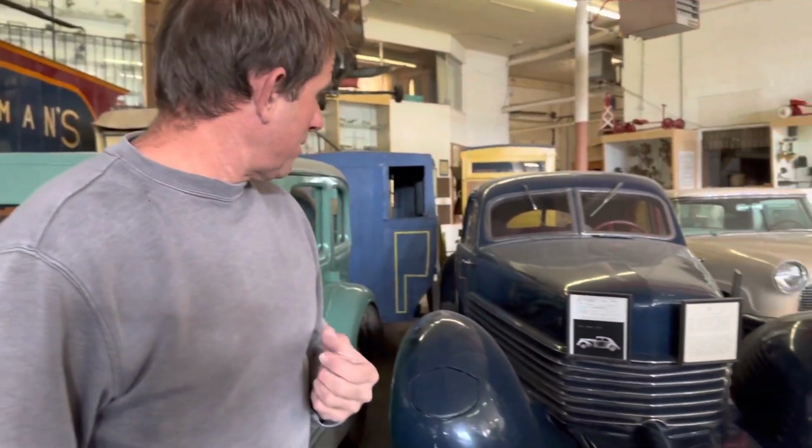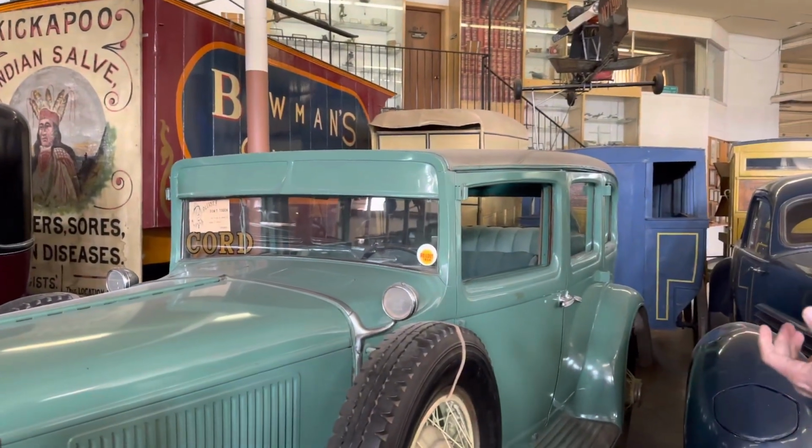If you've been hanging out with us on here before, Cords. We love Cords, and we do a lot of work with the Auburn Cord Duesenberg Company, and we're super excited to bring you the two Cords in the museum, one of each. The L-29, as well as the 36, 37, 810, and 812. I believe this one is a 37. Starting off with the L-29 Cord.